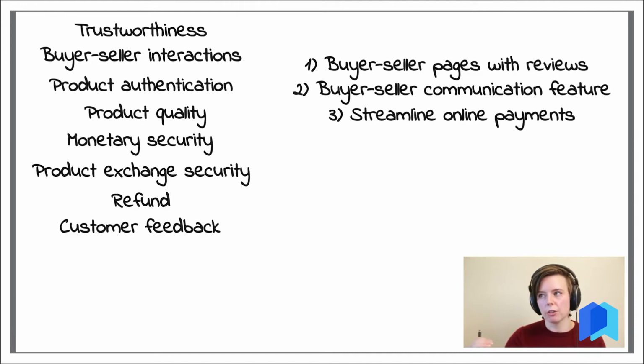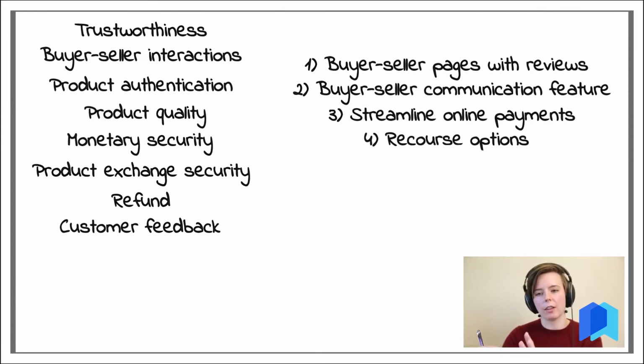And the fourth feature that is tied along to that online payment system is like the recourse. So recourse can also appear in the reviews on the buyer and seller pages that I mentioned first. But as part of online payments, how do we build that super secure handoff when things go wrong that we can follow up and provide that extra layer of confidence?